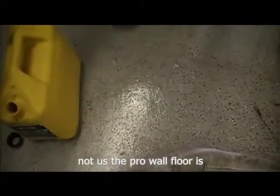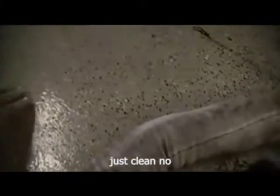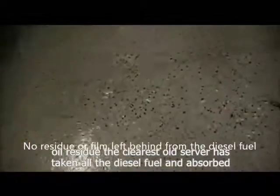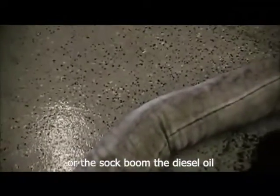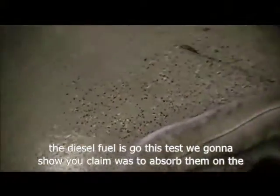Notice the floor is just clean. No oil residue. The CleanBoost Oil Absorbent has taken all the diesel fuel and absorbed it in the sock or the sock boom. The diesel fuel is gone.